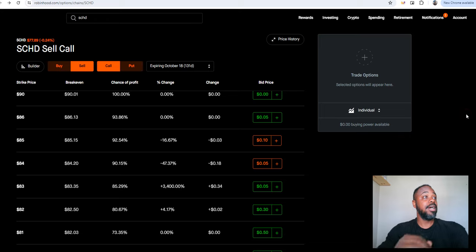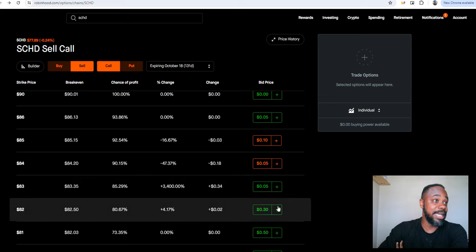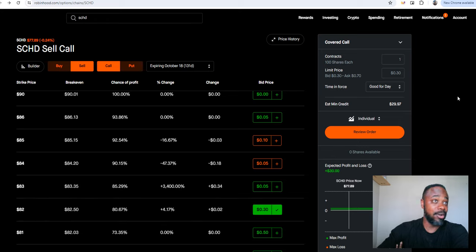Now, what I will say about this is if SCHD were to go above the particular strike price you picked, let's say you went with $82 and by the expiration it goes above, then what you would have to do is sell your shares at whatever the price is above. Otherwise, by expiration, you will receive this $30 if it does not go to $82.50. And you can always get out of these things earlier, okay?